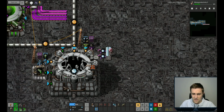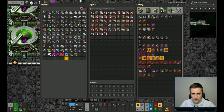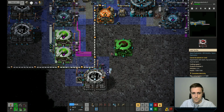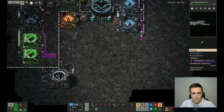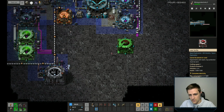And belts. And the question then is, where the heck are we going to do this last research? So I'm looking over here. We've got the thermofluid lines over here. So maybe we'll do it right over this way.